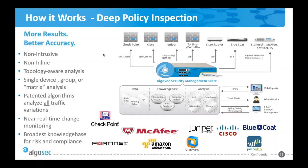Since it is doing passive detection, or you could say it's running a passive scan, it is non-intrusive in nature, since it is lying non-inline to the network infrastructure. So you don't have that problem of, hey, will this issue have arisen from AlgoSec? Not really, because it is not an active participant in your network. It is passive. And once you integrate it, it becomes aware of your topology as well.